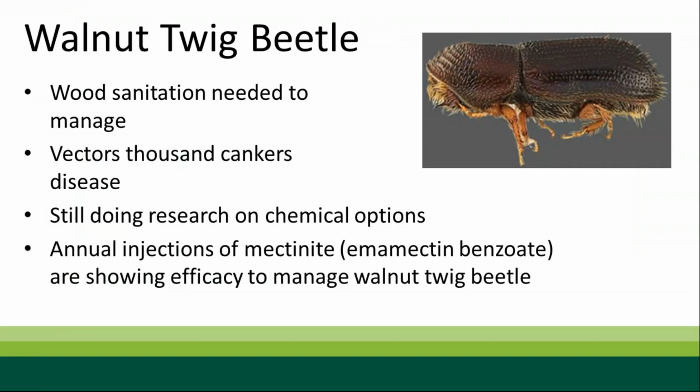Walnut twig beetle. So like we said, we're still doing research on chemicals to manage this pest. The wood sanitation is really, really necessary to keep things managed. And it is the beetle that vectors thousand cankers disease. So what we do know though is that based on its life cycle and the fact that it does feed on the phloem, mectinite and mectinbenzoate should work for a year of suppression.